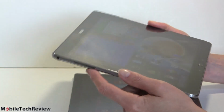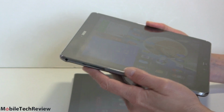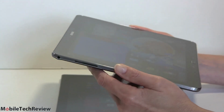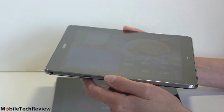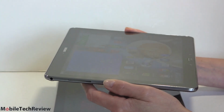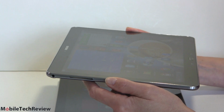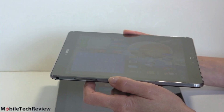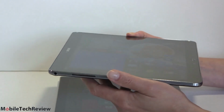So, yeah. Both have micro SD card slots. This, of course, has a 3.5 millimeter audio jack as well. Both of them support wireless display, so you can basically share the screen with a compatible TV, or if you've got an adapter, you can send your display content wirelessly to TV, projector, what have you.